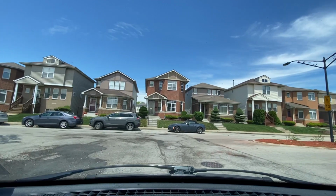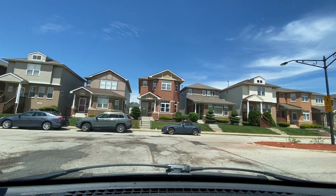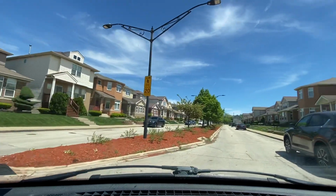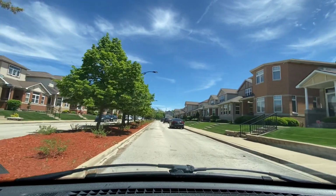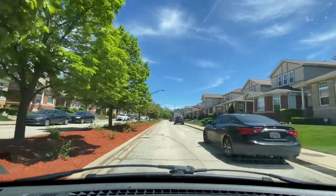All right, I can make a left or I can make a right. We're on 89th Place and Wabash Ave. I'm going to make this right-hand turn. So this looks like a private community? Look at the houses on my left. Look at the cherry red wood chips. You see it? The mulch on my left-hand side.